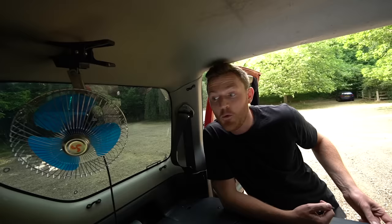It's so small in there. It is absolutely tiny. How the hell am I gonna sleep in that? I cannot believe I'm gonna be sleeping in here. There is literally no room whatsoever. Somehow I need to get undressed. Pillow up there. Yeah, this is without doubt the smallest vehicle that I've ever stayed in.